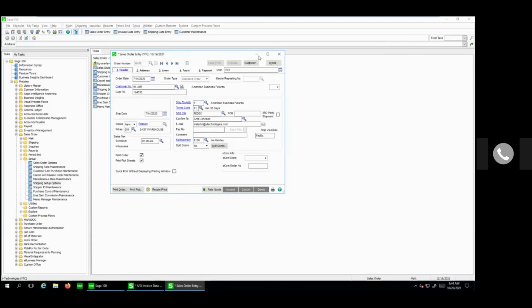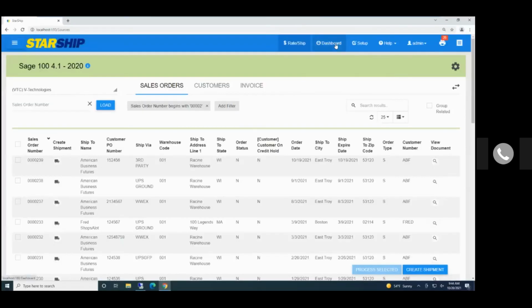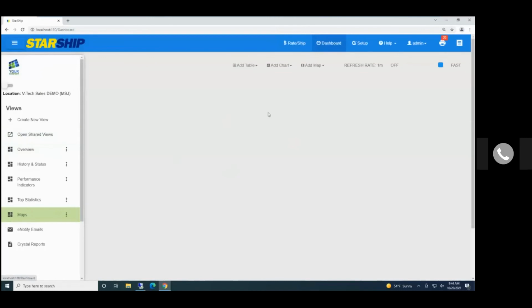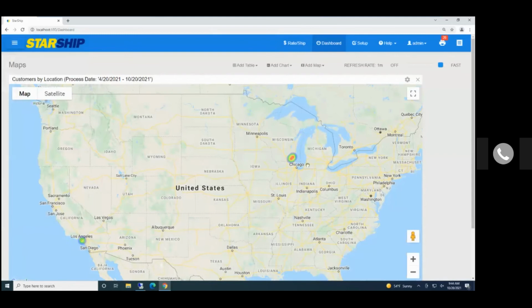Okay. All right. Now, another feature of StarShip that is included and also does not require any additional user seats or licenses is our dashboard program. This also is available as standalone. I'm accessing it through the main StarShip program, but again, if we have dashboard users, they could just get into only the dashboard program. So here I just have a heat map.